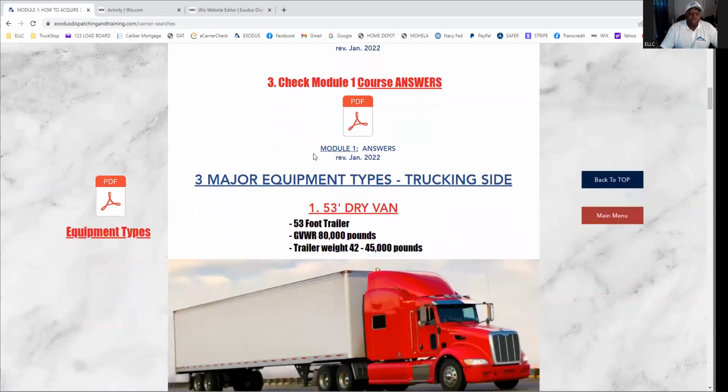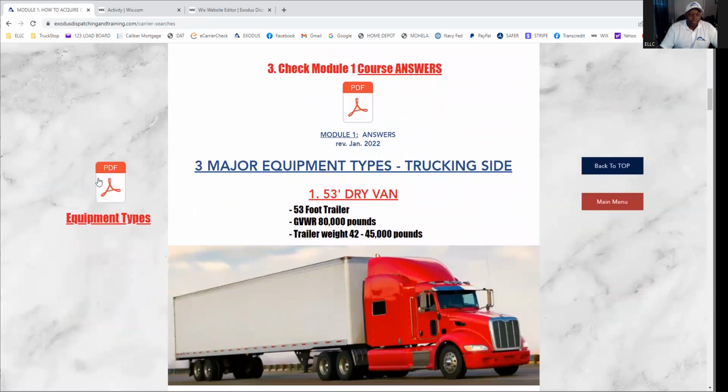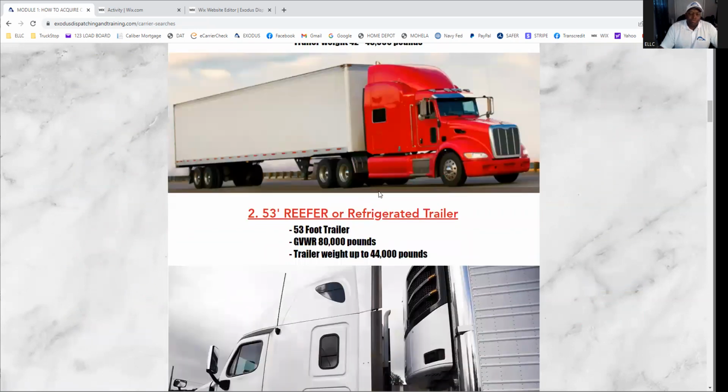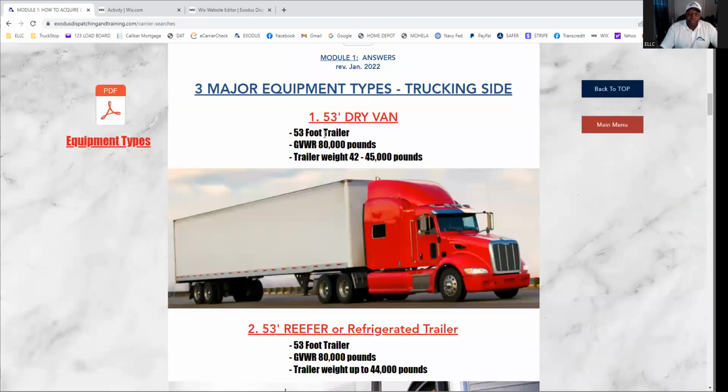And then we go through the 3 major equipment types. I'm just giving you a glimpse of this, and this will be on YouTube for you guys who are interested in coming to our course. 3 major equipment types: the 53-foot dry van, with a gross vehicle weight rating. GVWR stands for gross vehicle weight rating: 80,000 pounds. That includes the tractor and the trailer. The trailer can hold between 42 to 45,000 pounds of freight in a dry van.